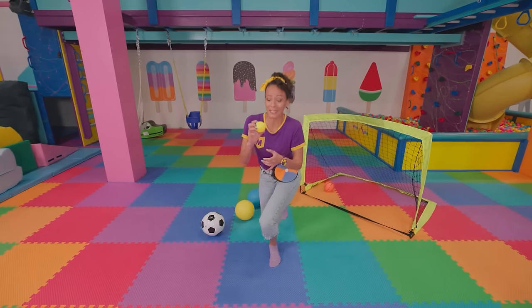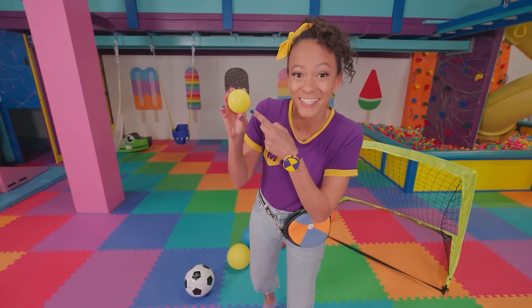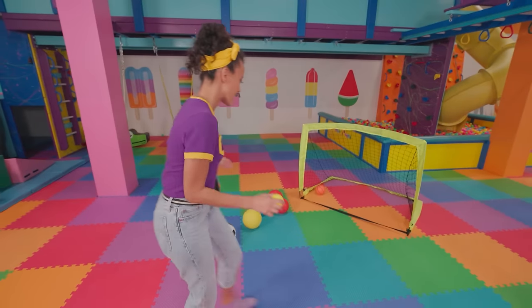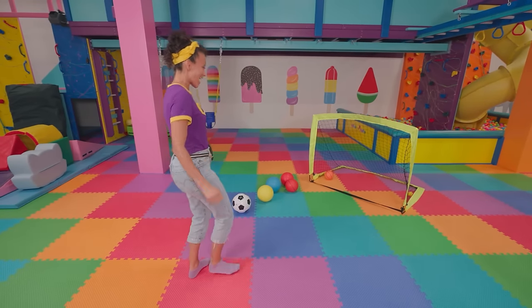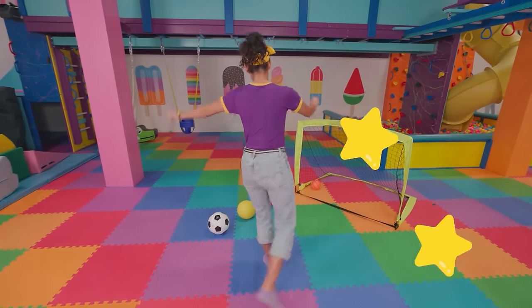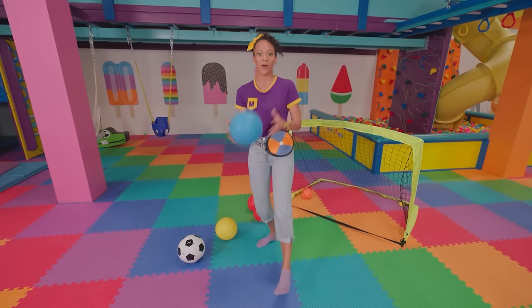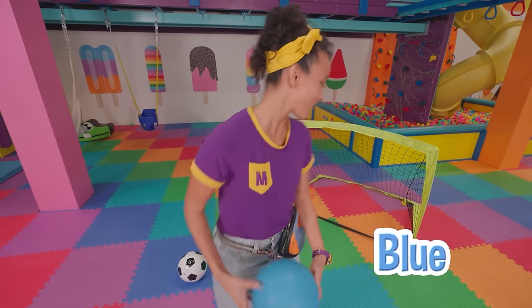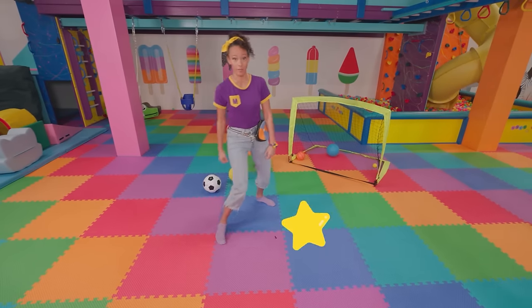This tiny one looks like a ball pit ball. Do you know what color that is? Yellow! One of my favorites. Let's see if I can kick this tiny little ball into the goal. Boop! Yes! Goal! And we have this really bouncy ball. And it's blue! All right, in you go! Yeah! Whoa, that was a big one.